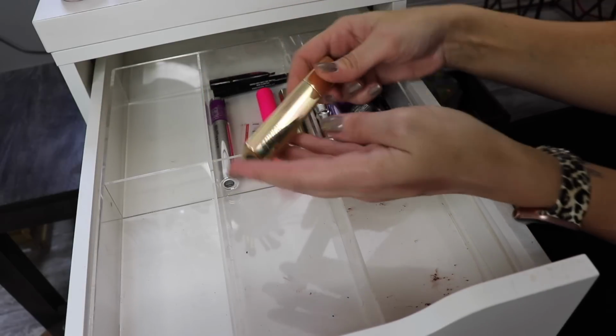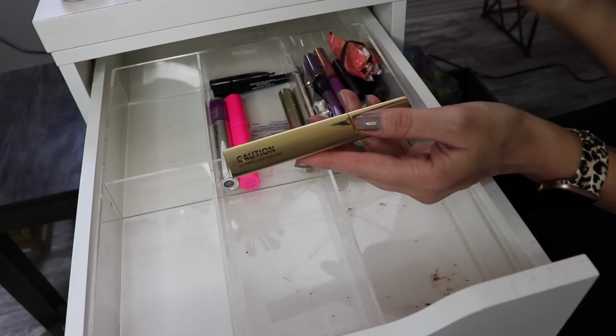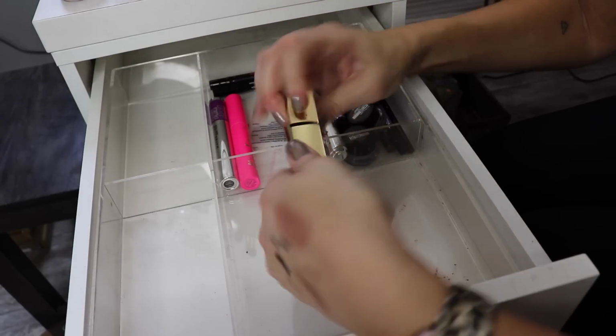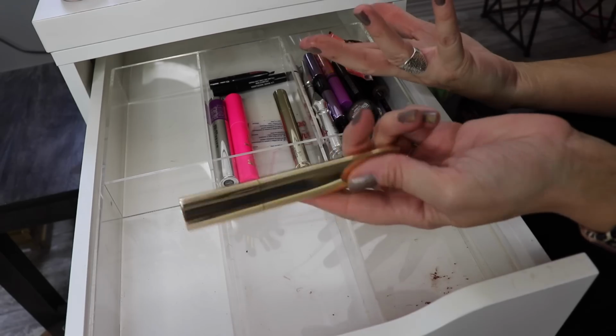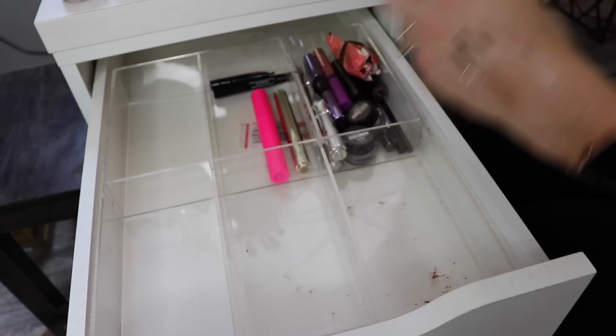The Caution mascara from Hourglass. This is another really good one, but I have to use waterproof. And I haven't been grabbing for this very often. This is a new tube though. I'm gonna keep her out because I already started it. If I put it away, I'm never gonna remember to use it in time.